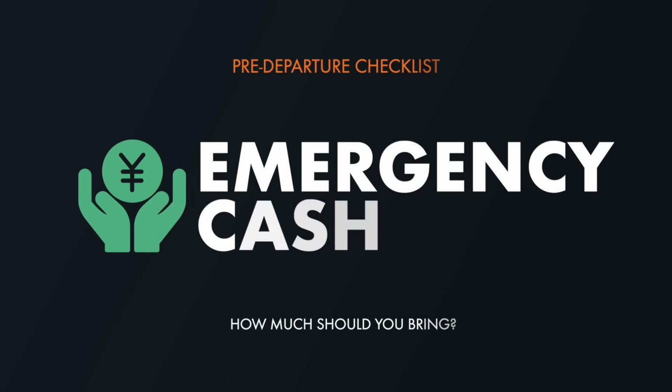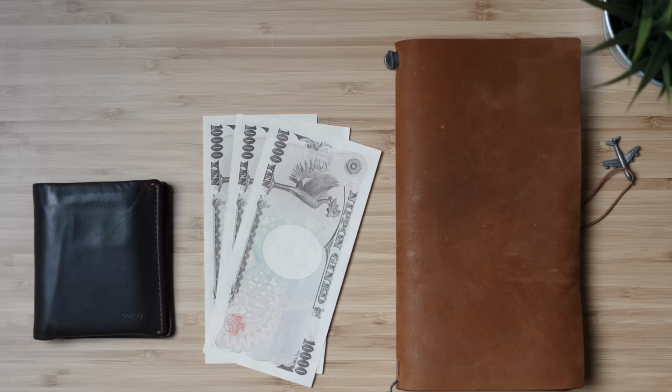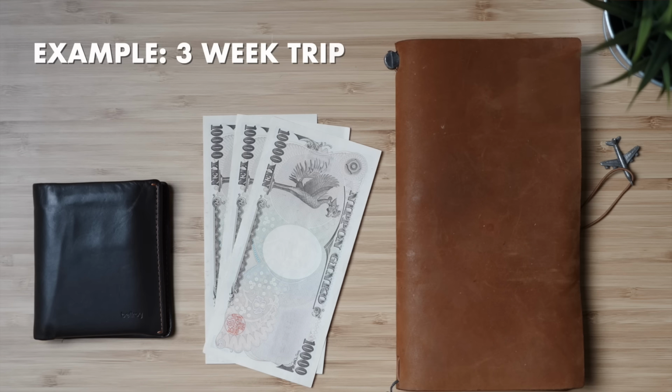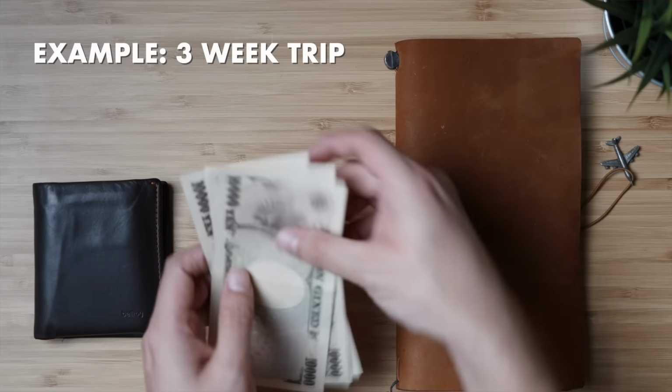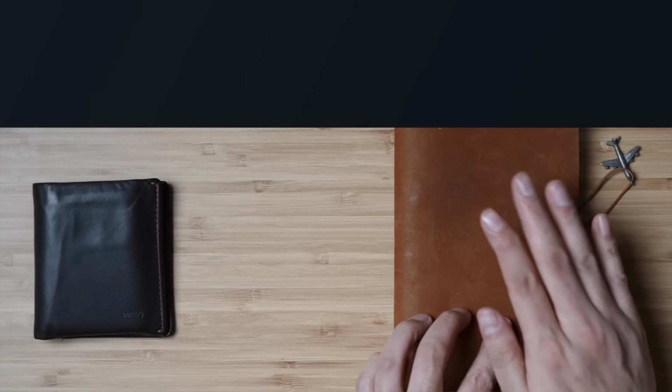Third box to check off your pre-departure checklist is emergency cash. Japan is still quite a cash-heavy place, so with that in mind, my recommendation is to have 10,000 yen of backup emergency cash stored separately from your wallet per week you'll be in Japan.